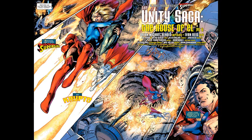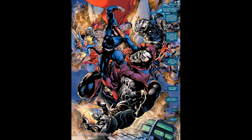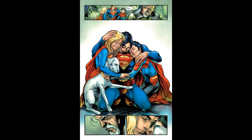So in this issue, we do get more substance. And I will say there is a whole lot of overlap between this and Supergirl 31. So if you only have money for one of these, you can pick either one, and you should have a good enough idea of exactly what's going on.